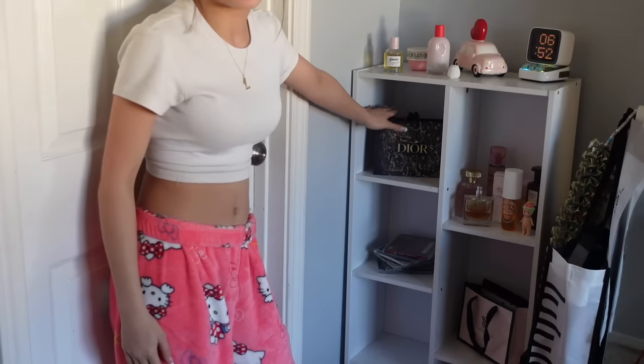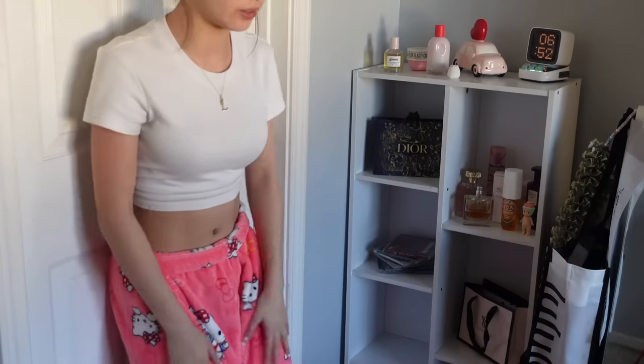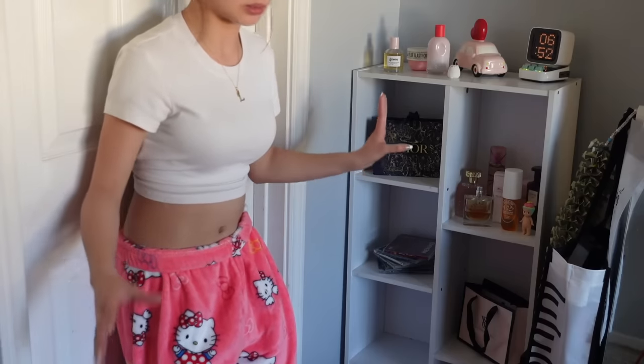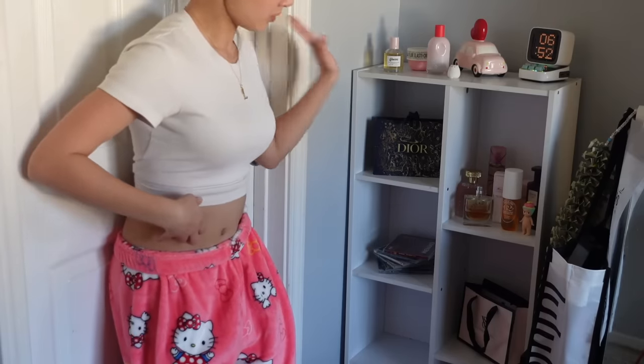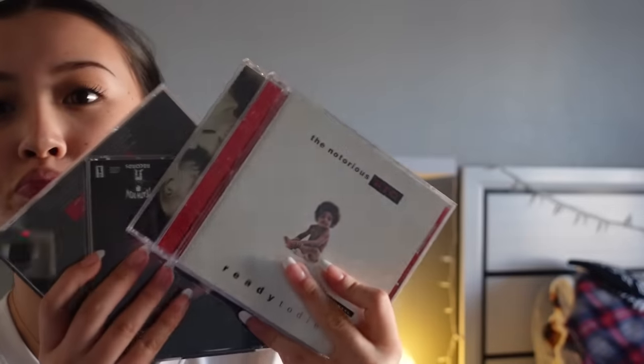And then we have a Dior bag, all of the rest of my perfumes, and then some CDs that I'm not gonna be able to fit on my shelves, and then just a Victoria's Secret bag right now. But like I said, I am gonna be adding some more stuff down there. For right now, this is what we have. So now I'm gonna be decorating this shelf.